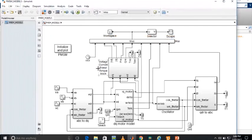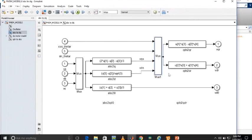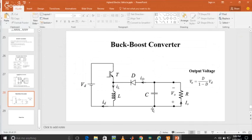This is how the PMSM model generally looks. VA, VB, VC, three sinusoidal voltages, provide power to our DQ reference frame, that is, this system. If we double click it, as you can see, these equations are there. If you want to check whether these equations are right or wrong, you can see in the presentation.